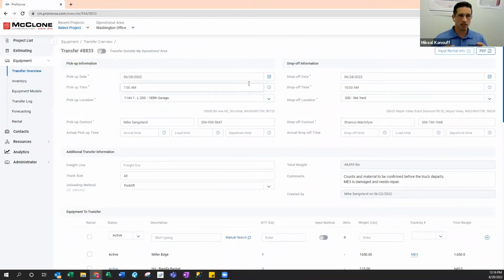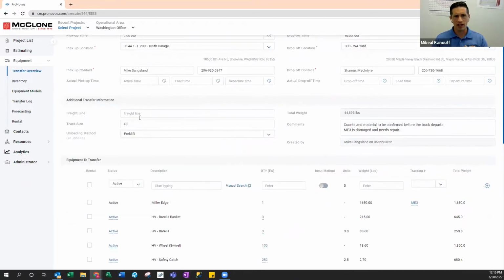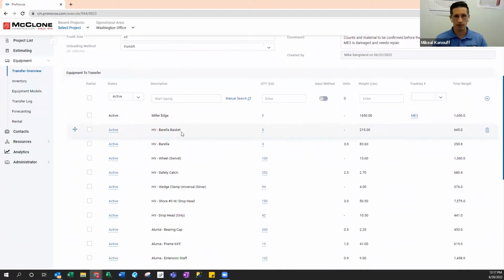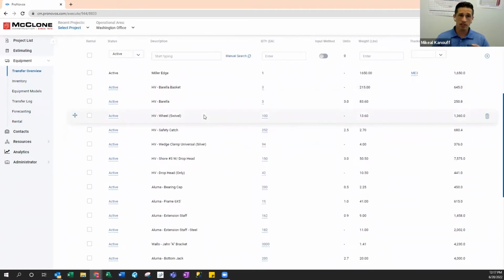So this is your equipment from the project that you're in, the L200. And you can say that you can request from a different project, or you can say, hey, this is from our project and we're going to ship back to the yard here, because that's what they're doing here. Some contact information, some information about the freight line, if there's a specific freight line or truck size, or how it's unloaded. That might affect the way that we load the truck, is knowing how the job's going to be unloaded. And then ultimately the equipment that's on there.